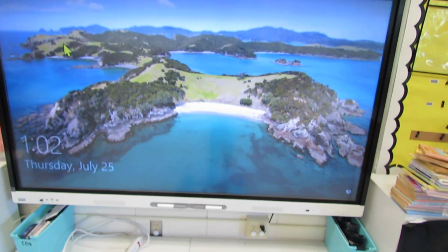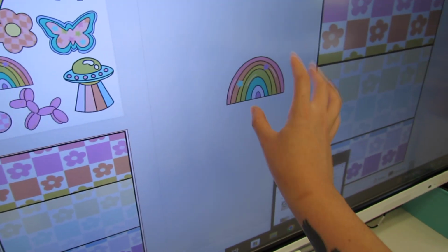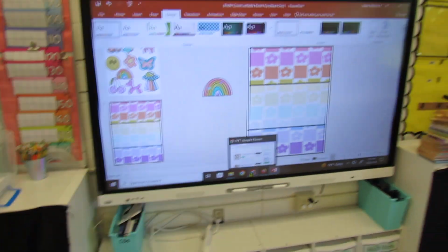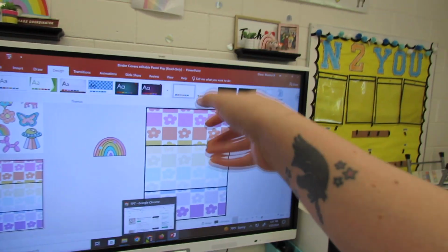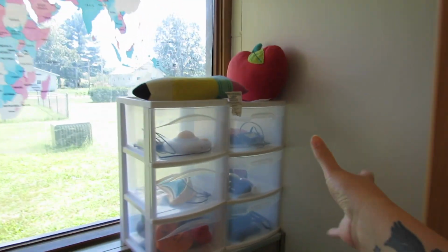Hello, Mr. Smartboard. So I chose this print. I might put a rainbow on the corner of the picture, maybe, maybe not, but we'll see. I sent the pictures to my email. I'm thinking that this is an 8.5 by 11 paper. If I put the picture on it sideways, I think I can turn it so that it's like that.